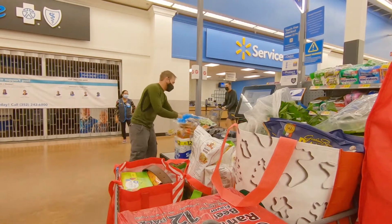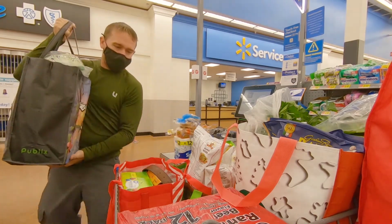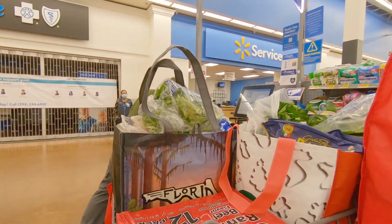Our typical budget is $500 for the 2 weeks. This includes any additional items we may need to run and pick up. It also includes the farmer's market visits that we spoke about earlier.